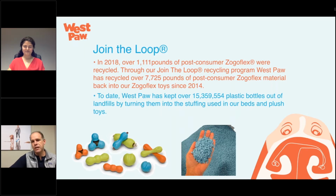We created a program also called Join the Loop. And what we have noticed is that over the years, we are saving thousands of pounds of plastic from going to landfill because we take the products that we get back from our retailers, back from our consumers, we grind them up into these tiny little pellets, and we can make brand new ZogoFlex toys out of that. And that infinite recycling loop that we created with ZogoFlex is something we want to expand today.